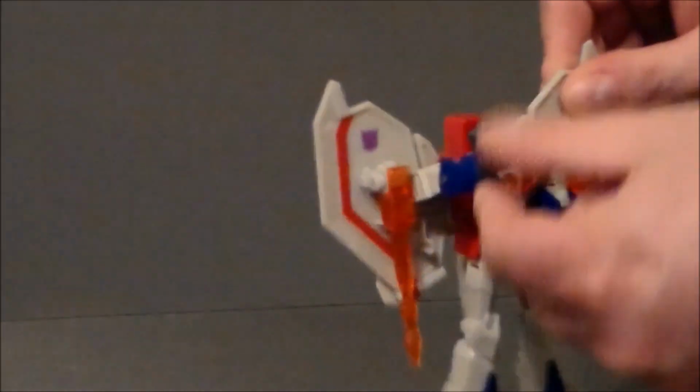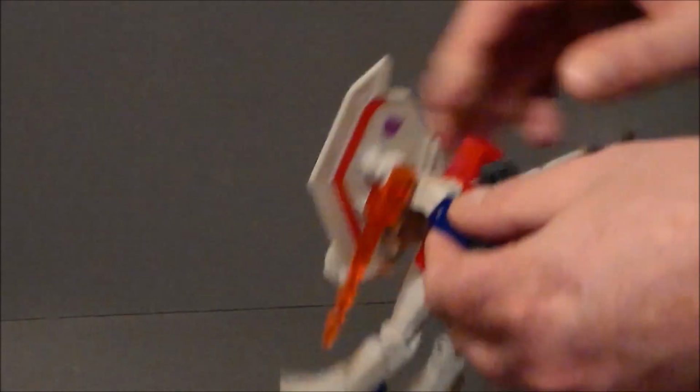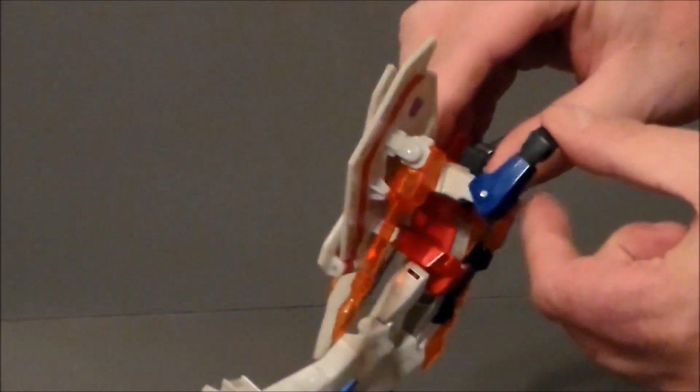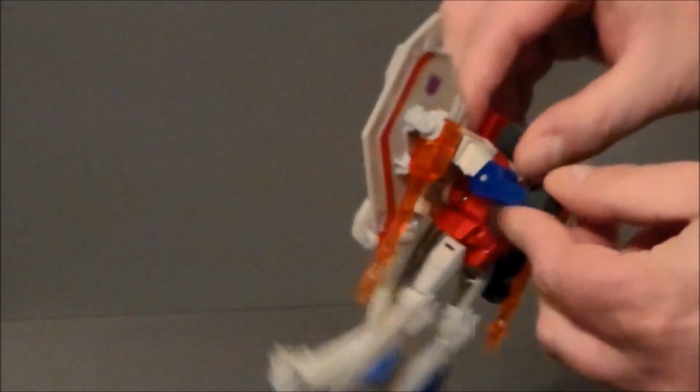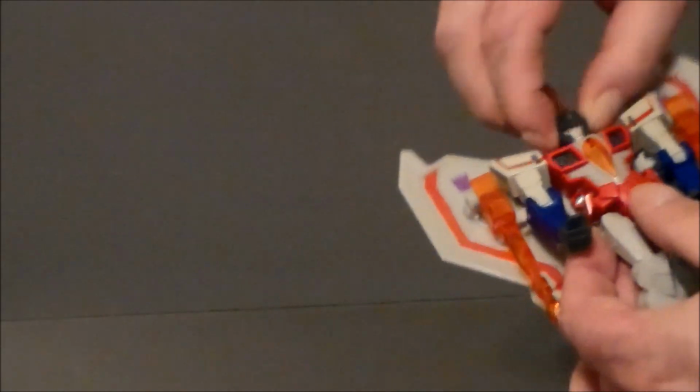There we go. All right, so as far as articulation goes on this figure, the arms move up and down. They do not move in and out because of the gimmick. There is a hinge joint on the arm itself, so it moves up and down. Nothing at the wrist, nothing at the waist. The head does move back and forth. That's really for transformation.